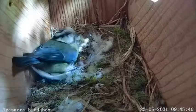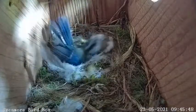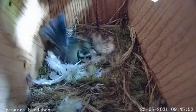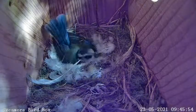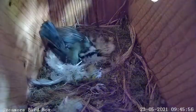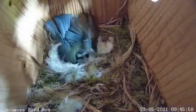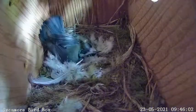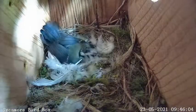Back in the bird box, and disaster strikes. The mother sits on the nest in a defensive position. Something is trying to get in. Eggs are often stolen by mammals like squirrels, and eggs and even juvenile bluetits can be food for bigger species of birds. Judging by the racket it's making, we think this is a crow trying to force its way inside the bird box, but Mama Bluetit is having none of it.